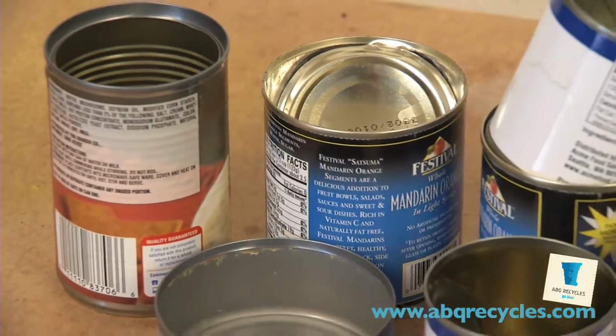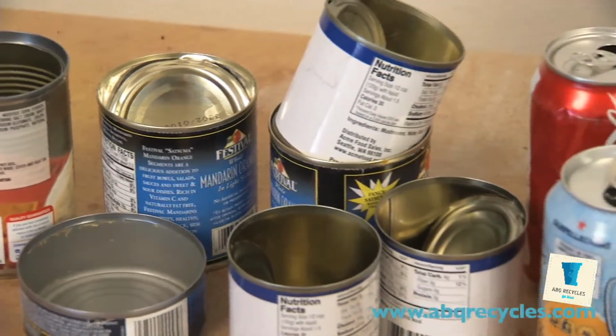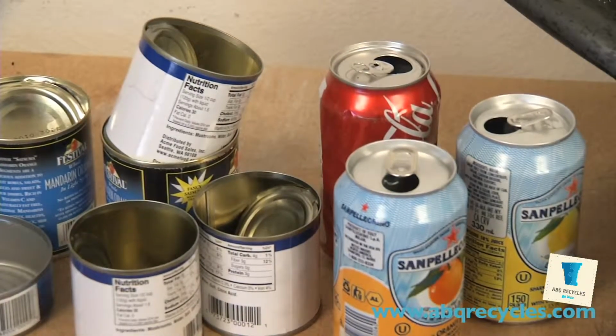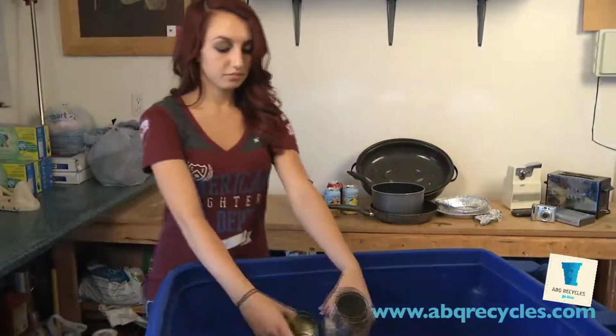Let's talk about how to recycle metal. We're talking about cans: soup cans, tuna fish cans, pet food cans, aluminum cans that soda and beer come in. No need to peel off the labels. Just make sure the cans have been rinsed out. We keep saying that, but dirty containers can cause odors or insect problems.